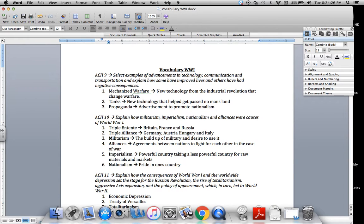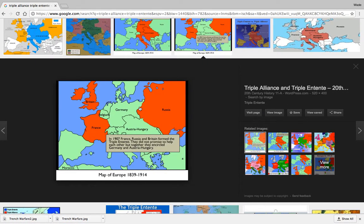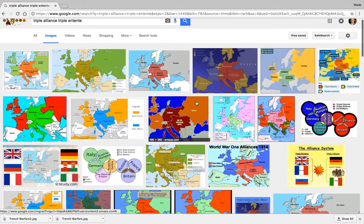It's not so simple because what we see is Germany attacks Belgium, and that brings Britain into the war. So not necessarily the result of Britain attacking France or Germany attacking France. So it's not so simple, but that is essentially what happens.